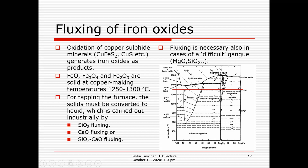So we must add something for melting those iron oxides, and we use either silica sand, lime, or mixtures of them for fluxing iron oxides. Otherwise, we can't get them out from the smelting furnace by tapping. One issue involved in fluxing is the gangue material of the concentrate minerals, which sometimes contain difficult components, too much magnesia, too much silica, and those issues must be taken into account when selecting the fluxing chemistry.